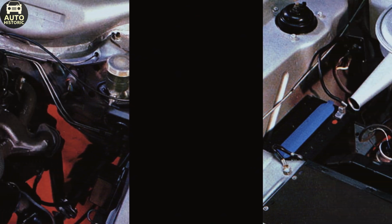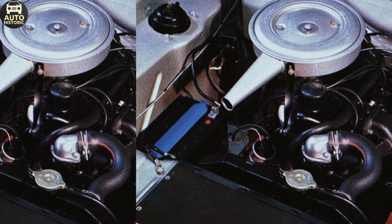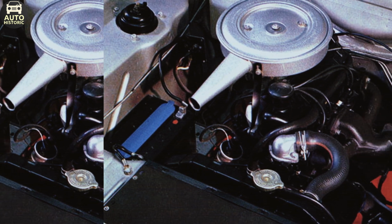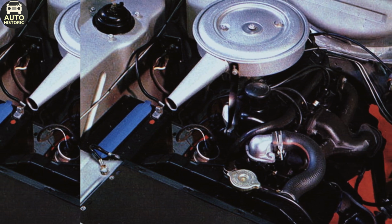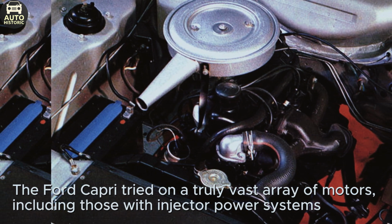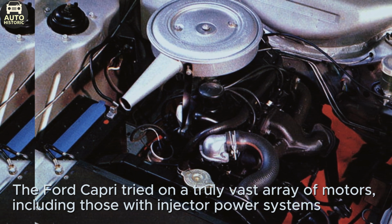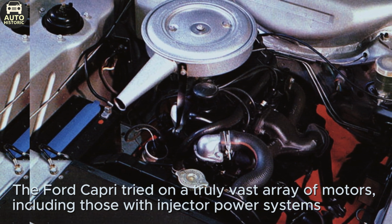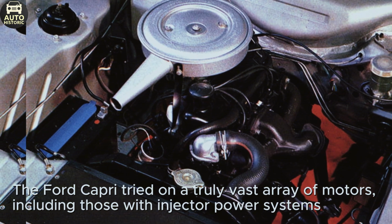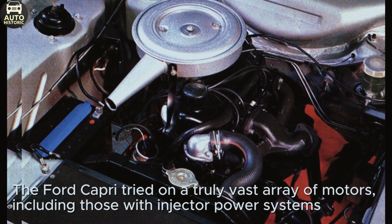The first series, Capri Mk1, was equipped with 4 different 4-cylinder engines, 1.3, 1.6, 1.7 and 2.0 liters, with an output of 52 to 93 horsepower, and a 3-liter V6 engine with an output of 128 horsepower. The latter, paired with a 4-speed synchronized gearbox, accelerated the car up to 180 kilometers per hour.